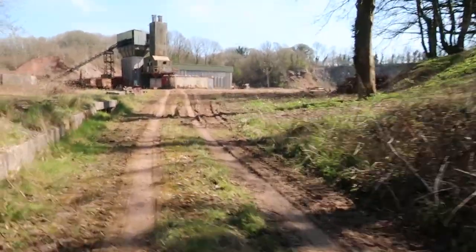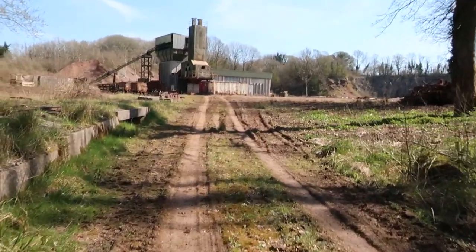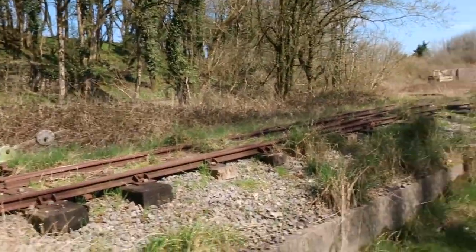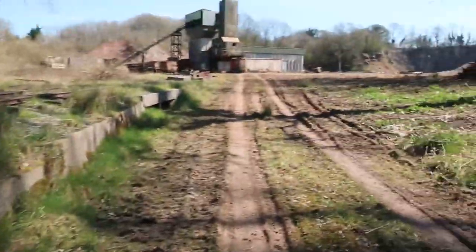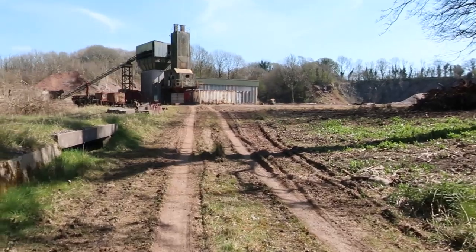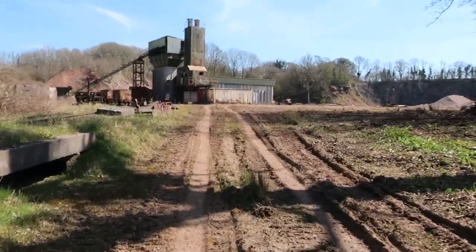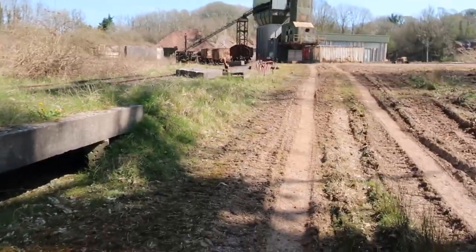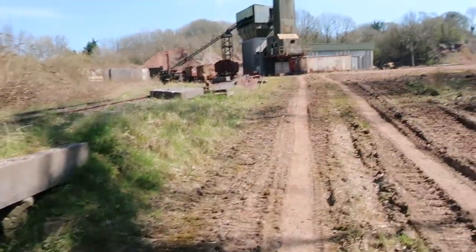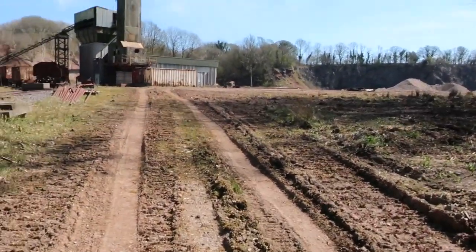Oh, there's the little train, look. Yeah. Told you. And there's more wagons as well. Really, yeah. Cheers, bro. No worries. So yeah, we got some little trains here, guys. And the tracks continue. Although there does seem to be fresh tire marks here. Yep. Some fresh tire marks.